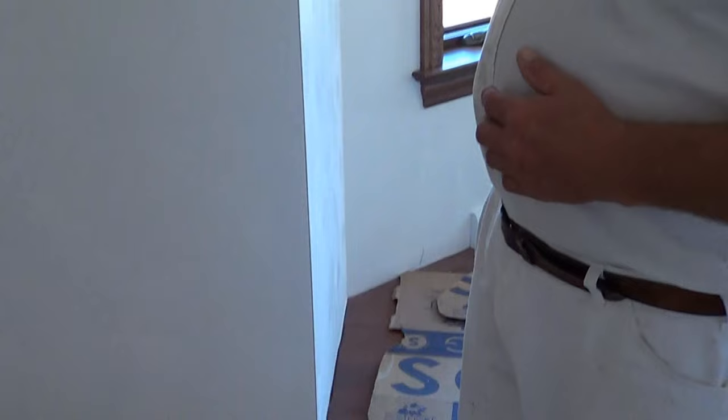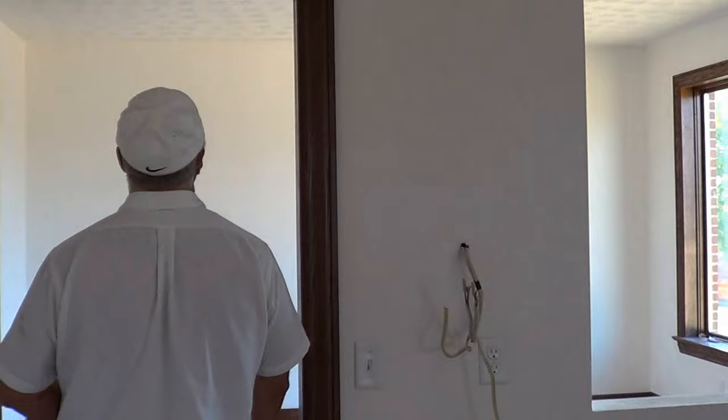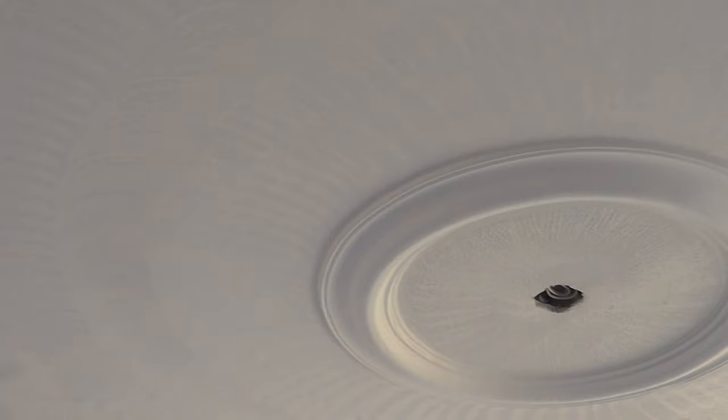The straightness of the corner bead, the sharpness of the corners. This is the gentleman's kitchen. And the prize ceiling in this house is the dining room ceiling. Absolutely gorgeous. If you can find a plasterer that can make a prettier ceiling than that, hire them.